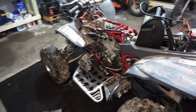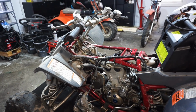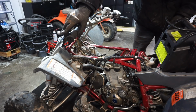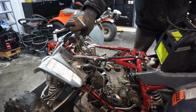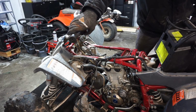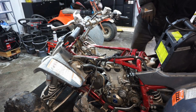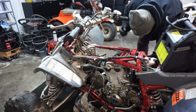Alright, we must have wiggled something free, but now we're getting voltage. The neutral light doesn't work, but check this out. It does turn over. Ooh, big spark. I don't know what was going on there. Oh.